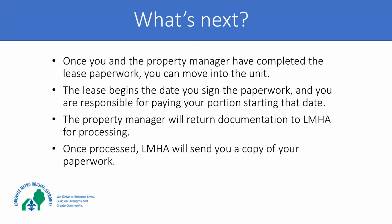Once you and the property manager have completed the lease paperwork, you can move into the unit. The lease begins the date you sign the paperwork, and you are responsible for paying your portion starting that date. The property manager will return documentation to LMHA for processing. Once processed, LMHA will send you a copy of your paperwork.